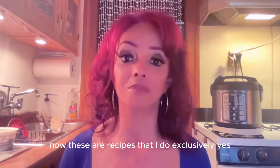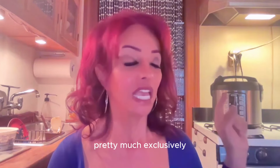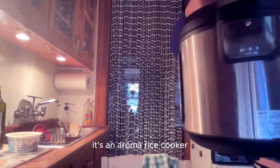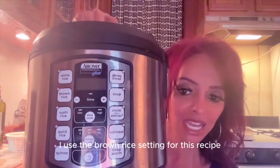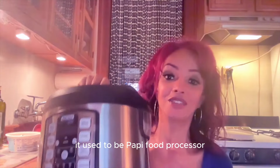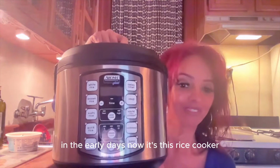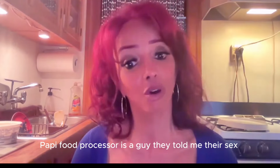Now, these are recipes that I do pretty much exclusively in my rice cooker that you see behind me. It's an Aroma rice cooker. I use the brown rice setting for this recipe, and actually for all of my recipes. It used to be Papi Food Processor that was the star of this cooking show in the early days. Now it's this rice cooker. And she's a she. Papi Food Processor is a guy. They told me their sex.